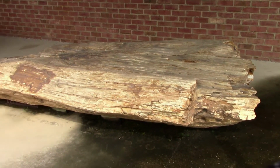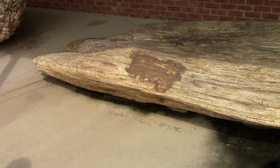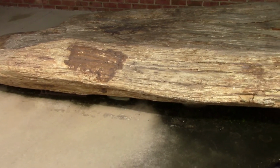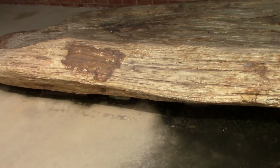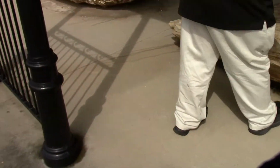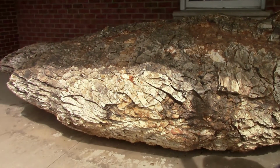These two rocks are petrified logs found in the Savannah area. The paleontologists refer to them as being permineralized, meaning that after the trees were buried, the groundwater added minerals to them that fossilized them. It's amazing how, with it being petrified wood, it just looks like it was cut yesterday.